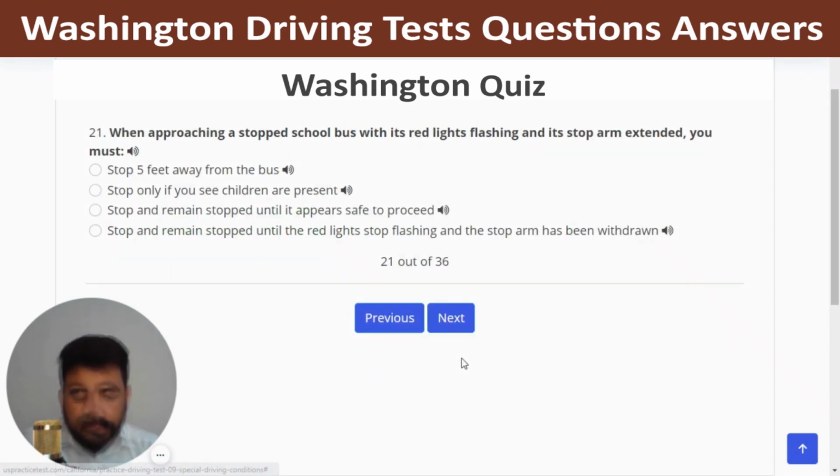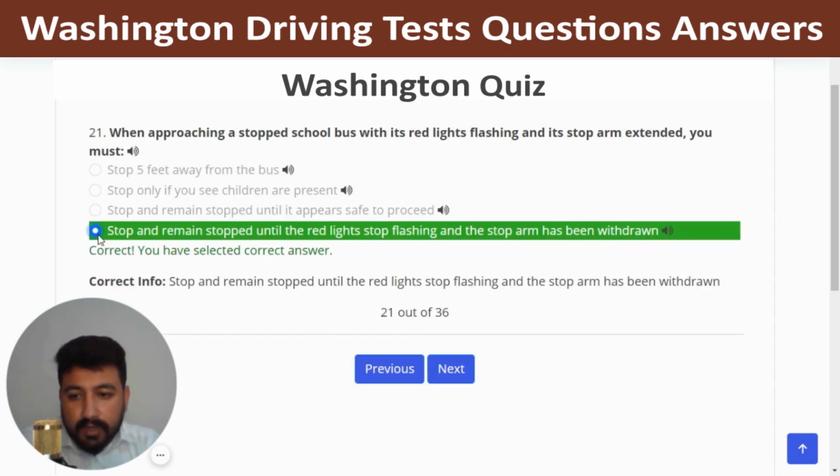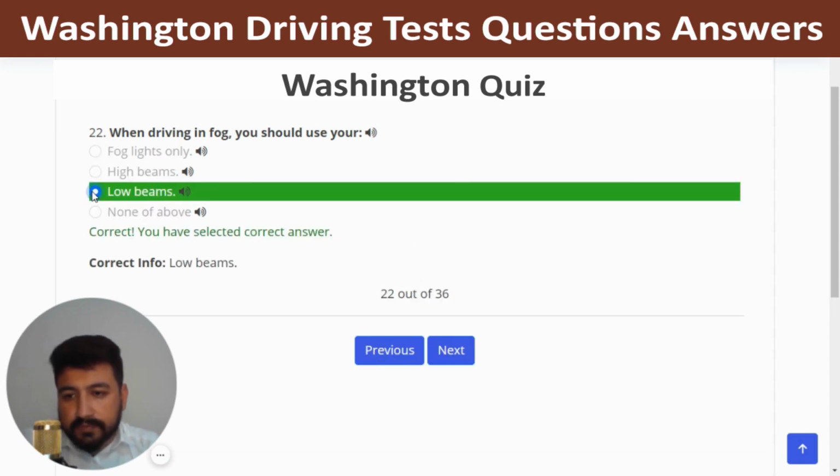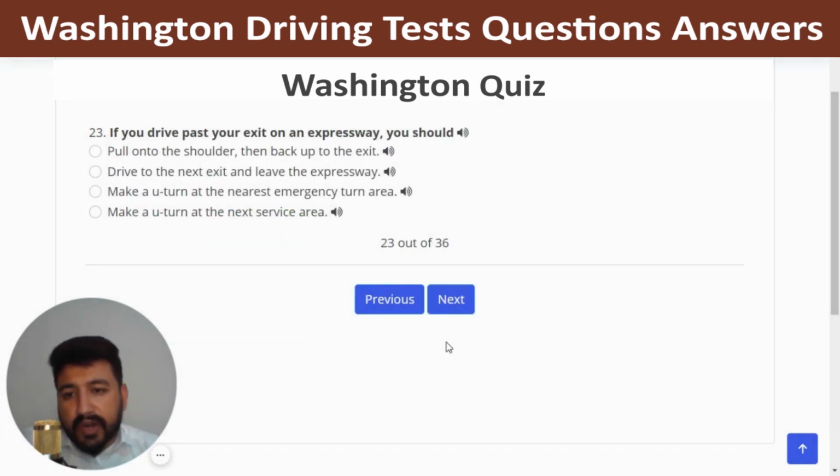Correct. And next. When approaching a stopped school bus with its red lights flashing and its stop arm extended, you must... The right answer of 21st question is stop and remain stopped until the red lights stop flashing and the stop arm has been withdrawn. Yep, and next. When driving in fog, you should use your low beams. And third option. Next. If you drive past your exit on the expressway, you should... The right answer is drive to the next exit and leave the expressway.